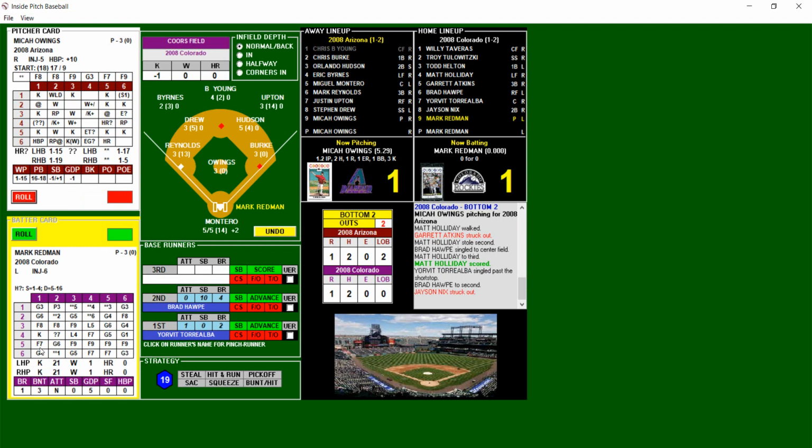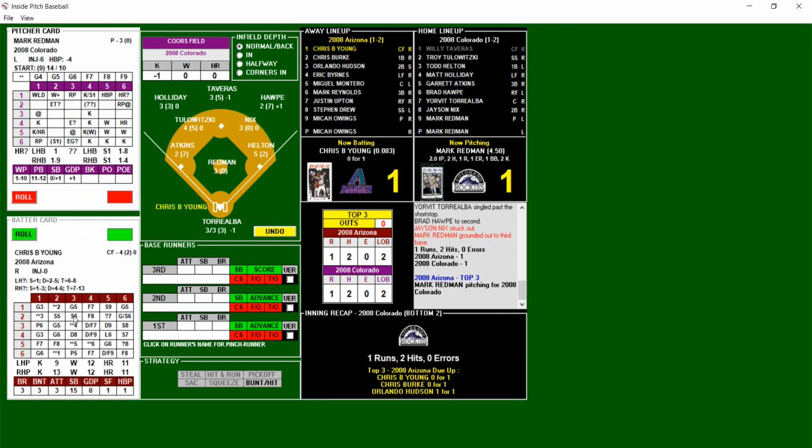And we get to the pitcher, Mark Redman. Here's the pitch. Strategy roll, 19. Rockies holding off. Infield at normal depth. 2 outs. Runners on first and second. The pitch. 4-3. Blank. 3-2. Ground ball to Reynolds. And that retires the side. 1 run, 2 hits, no errors. After 2, it's 1-1.